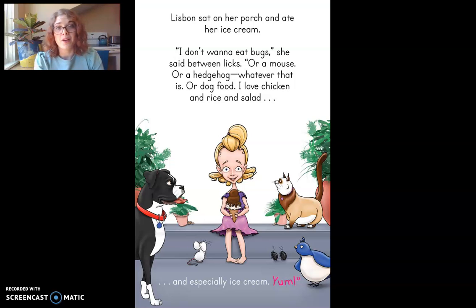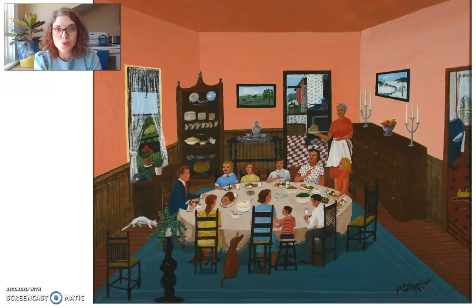"I don't want to eat bugs," she said between licks, "or a mouse, or a hedgehog, whatever that is, or dog food. I love chicken and rice and salad, and especially ice cream. Yum." The end.